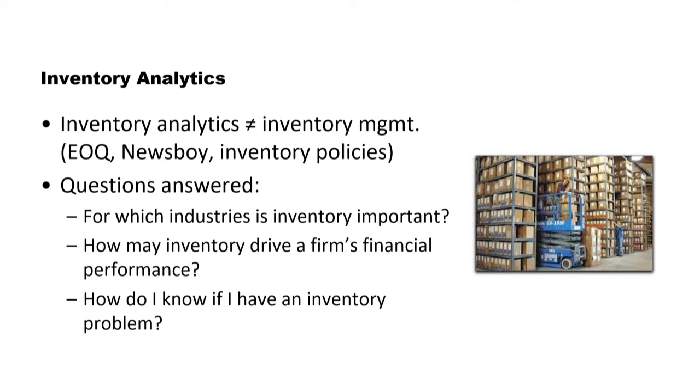That's the question. And finally, let's say inventory is important for you, and inventory does drive company's financial performance in your industry, but still you've got to ask yourself, how do I know if I have an inventory problem? Have you ever asked yourself that question? Consultants do. The point is, you may already manage your inventory at the optimum, so the room for further improvement can be very limited. Why work on inventories? But for some other companies, maybe you have huge room for improvement. And the question is, how do I know that?